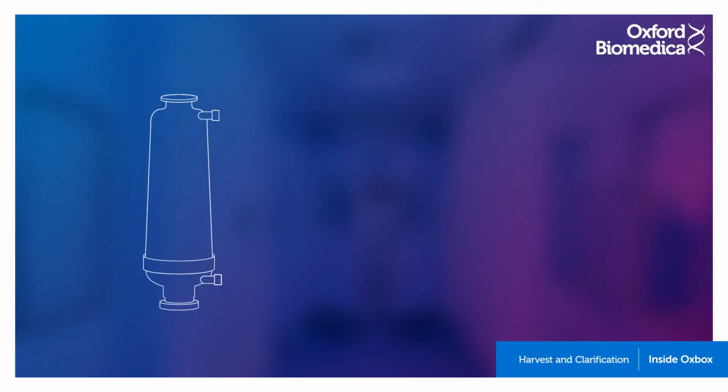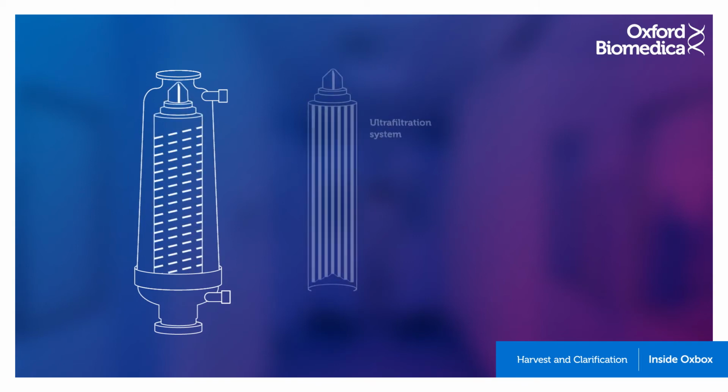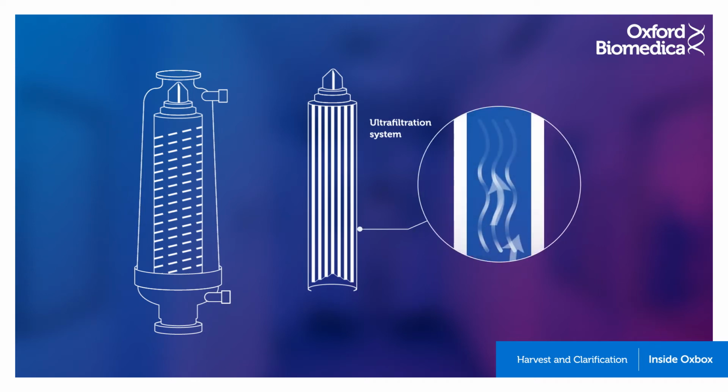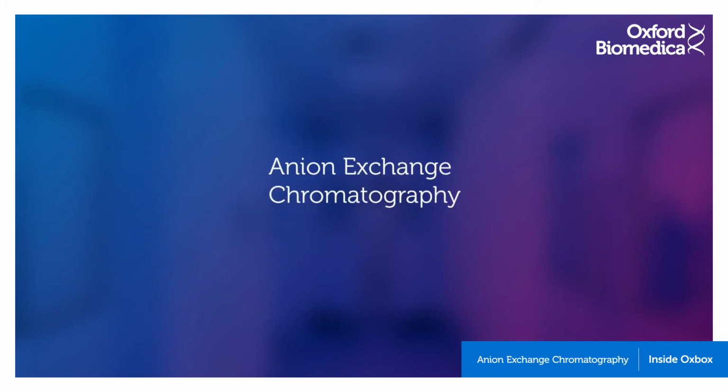After transfection has been performed, the cells are left to produce the required viral particles before the bioreactor contents are filtered or clarified to remove cell debris, producing a liquid containing the product viral particles. Anion exchange chromatography is the technique in which the product is further concentrated and purified.